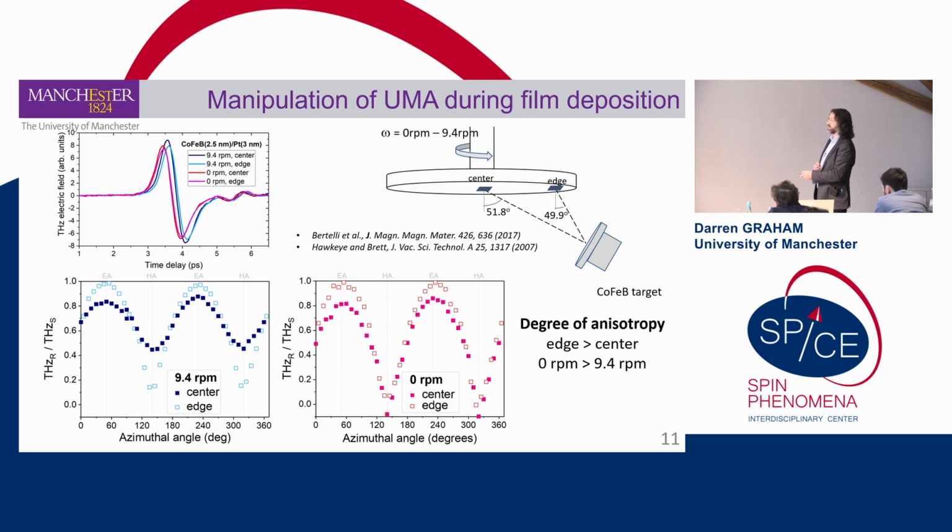So when you're on the easy axis, your signal remains close to the saturated value. On the hard axis, you see the reduction. And we wanted to try and maximize that difference. So first of all, if you change just the location of the sample in the reactor, you can make a significant difference to that. If you turn off the rotation as well, you can make a difference to that. So you can control the degree of the uniaxial magnetic anisotropy. And so we can produce a sample where we've maximized that.